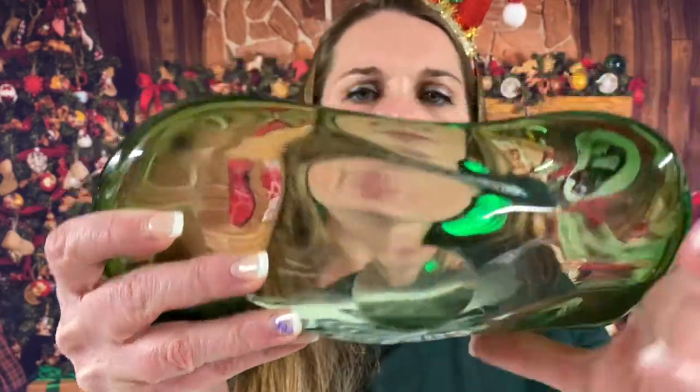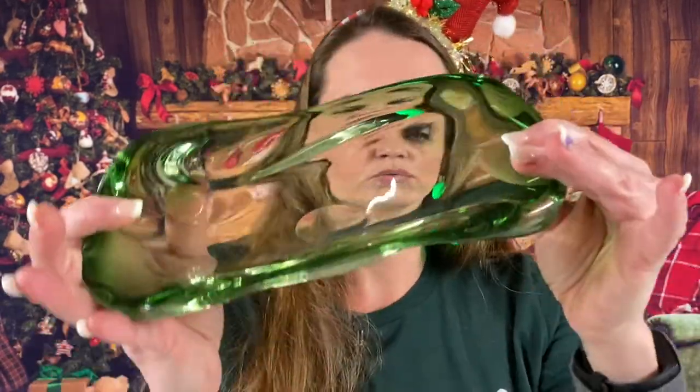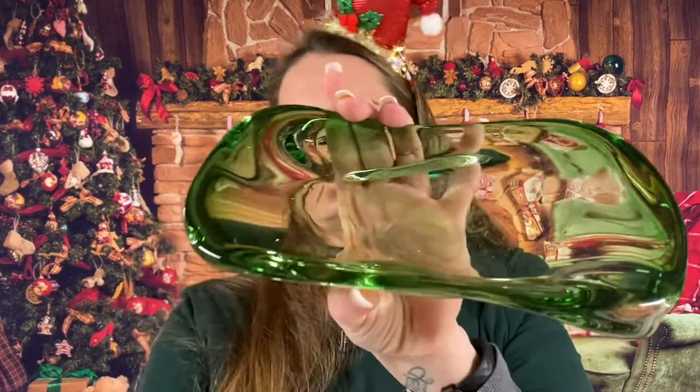Right, next one. This one is a long rectangular green art glass bowl. And it does have a polished bottom as well. But look at that. Very awesome long rectangular green art glass bowl. This one will be $21.99. Beautiful condition.